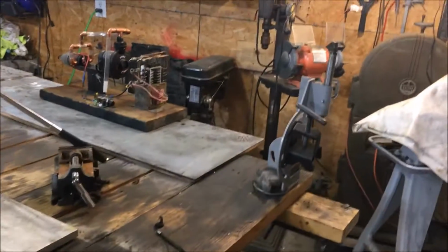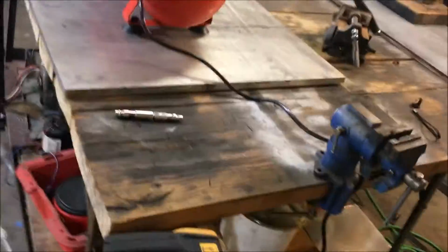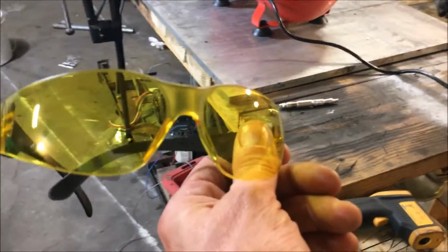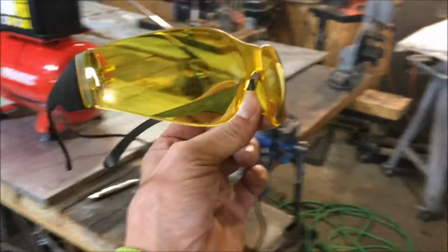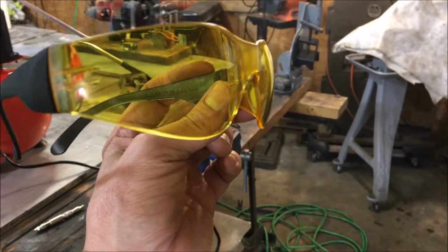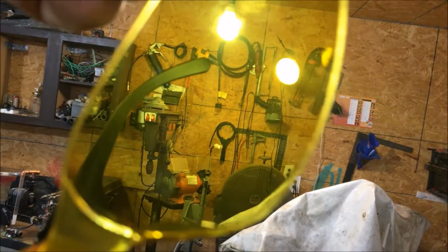Now, you might not look too cool in them, but at least you can see what you're doing when you're not looking cool. They definitely are worth trying out. I got these at Harbor Freight for $2, and I don't know why I waited this long to do it. They brighten this shop up so much, and I really wish the camera wouldn't mask it.